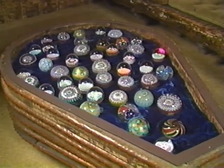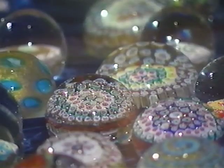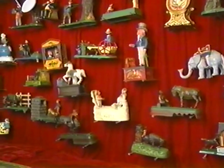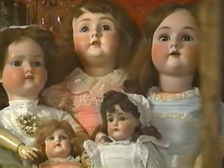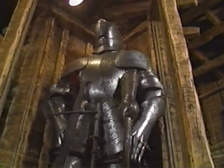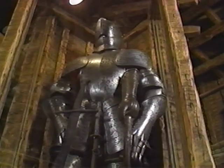This table, made from a giant bellows, holds a collection of paperweights gathered from around the world. Here there are also collections of mechanical banks, bisque dolls, taxidermy, antique weapons, suits of armor, forerunners of the huge collections you'll see later on.